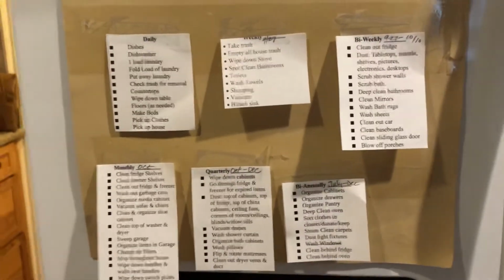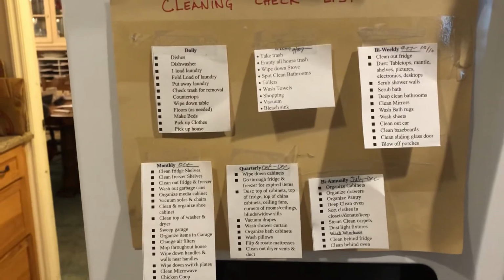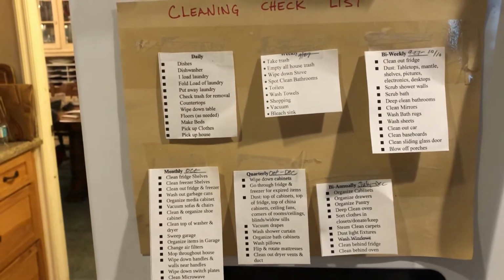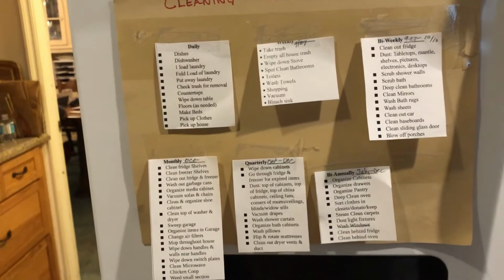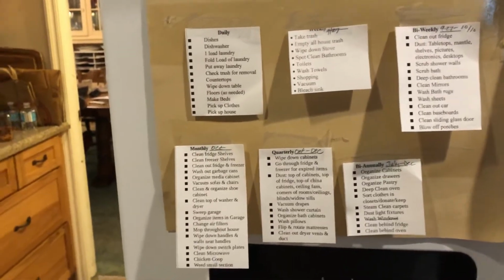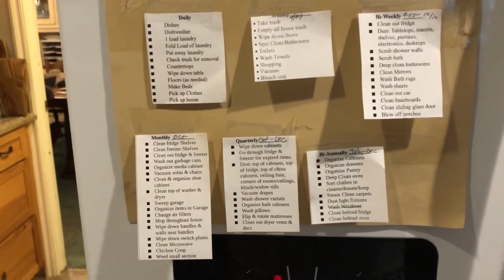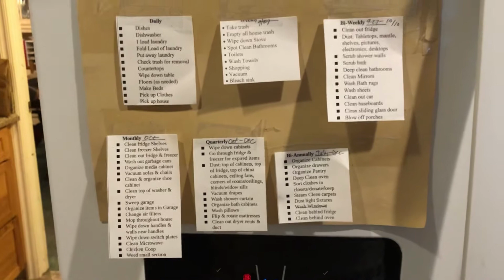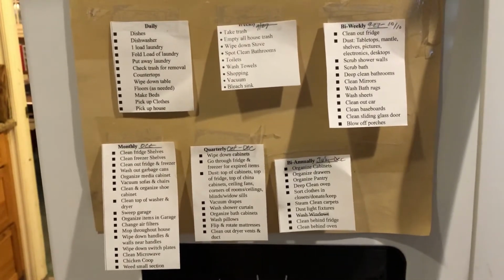And I got tired of not being able to confirm that everything had been done in the house. You know, I was like, man, how long has it been since I've done this or done that? Or how long has it been since I've cleaned these cabinets? And, you know, years can go by, seriously, and you don't get it done. So I am definitely a checklist person, obviously.